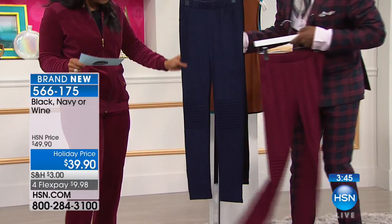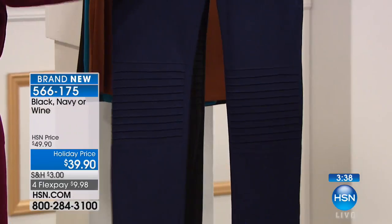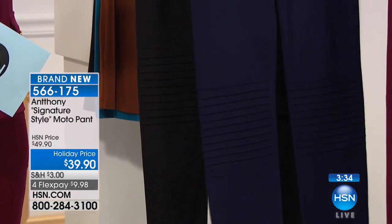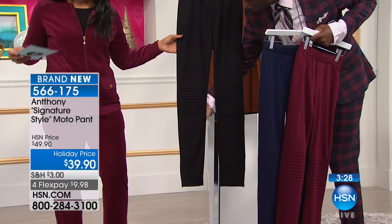We have it in navy as well. True navy, so it matches your actual set. Look at the way the navy color takes to this fabric. It's that ponte, and it's really, really fun. And they have side zipper detailing. It looks so expensive. It's iconic. And we also have it in black, because we know you're going to love the black.